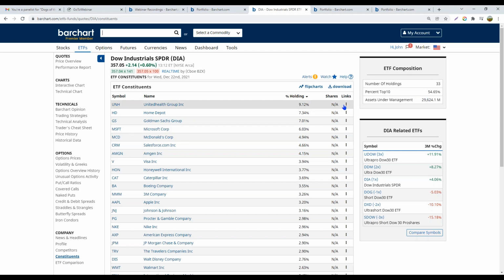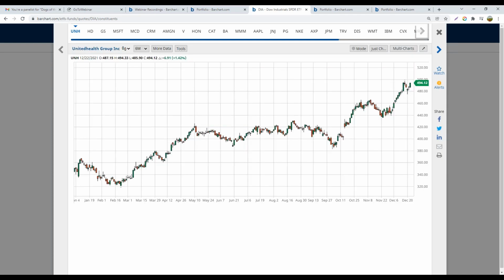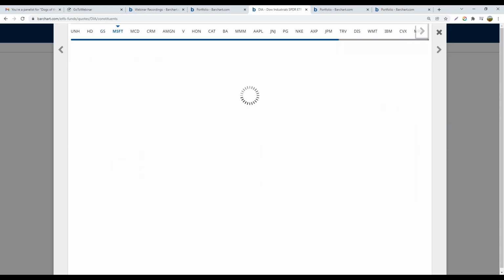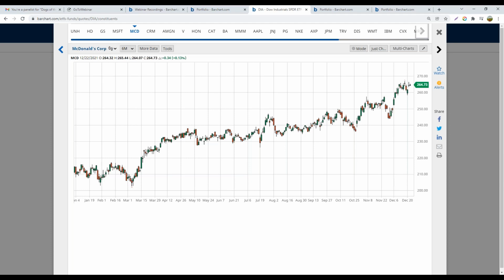So this portfolio is actually weighted by price. If we look at the price of the stocks at the top of the list, the ones that have greater value in the portfolio, these are the higher-priced Dow stocks: United Healthcare, Home Depot, Goldman Sachs, Microsoft. And each one of these, from left to right, you can see that they have performed well during this year, that price has gone up.